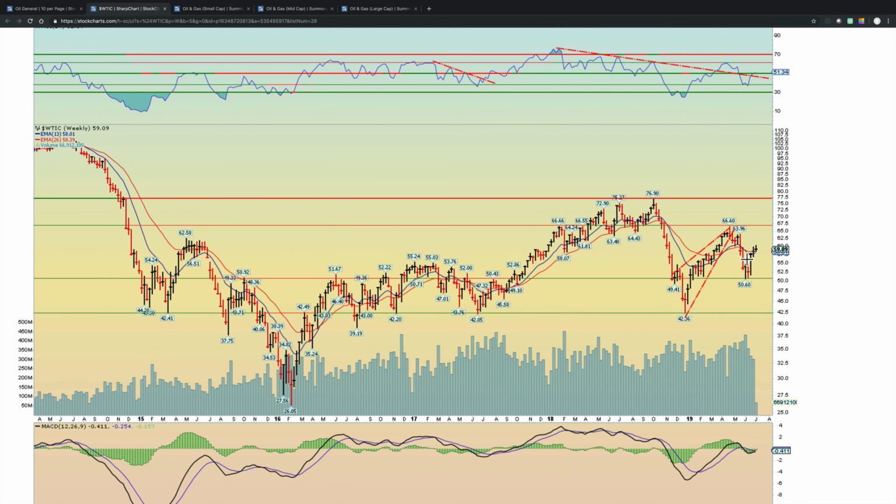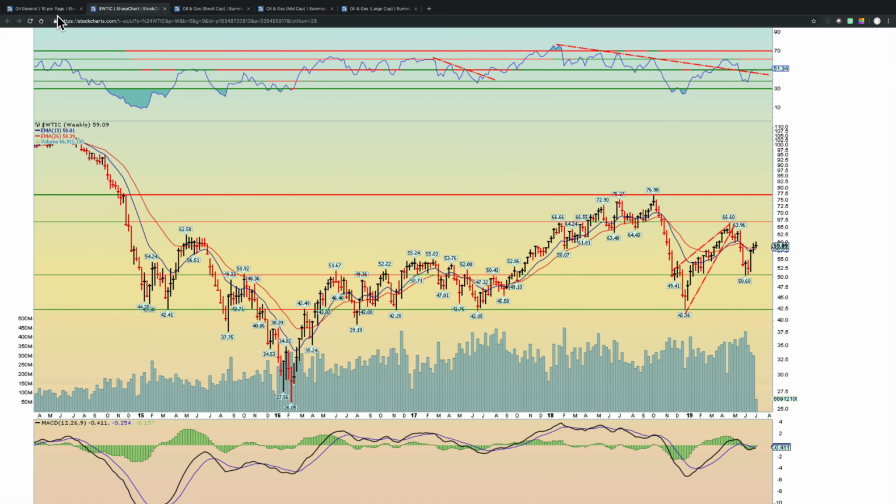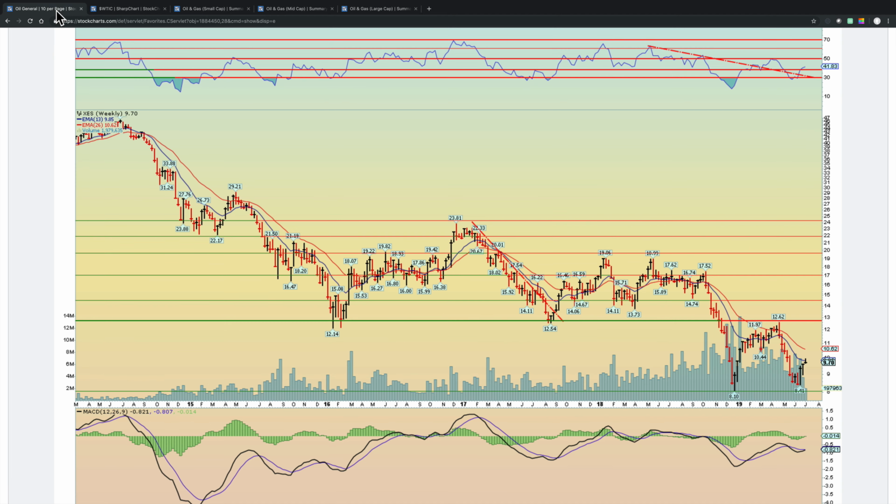We've got the MACDs curling above zero. And with the 13 and the 26 moving averages now converging and serving as support, that could serve as a current of momentum that will probably push us towards that 67.5 level and perhaps higher towards that 77.5 level in the coming months. So there's a lot of pent up energy and momentum, and I think this is a great opportunity in the sector to retest those highs from last year.